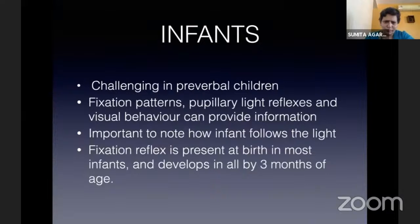Coming to infants, it's really challenging in pre-verbal children. Here you probably have to pay attention to the fixation pattern, pupillary light reflexes and visual behavior, which provide more information than anything else. Dr. Mihir Kothari's study on fixation preference is very specific, but poor vision is a very important piece of evidence there. And when you are looking at the fixation pattern, it's also important to know how it follows the light.